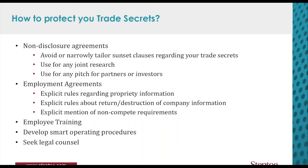Something to think about and keep in mind for trade secrets is to avoid any sort of narrowly tailored sunset clauses about timing. So for example, you don't necessarily want to say, hey, you need to protect this confidential information for 2 years, because what if it's still one of your trade secrets 3 years from now? They may say, well, we're not under any obligation after that. And there are some legal issues associated with that, but it's just generally good to keep in mind that you don't necessarily want to time limit those agreements.